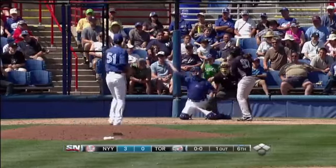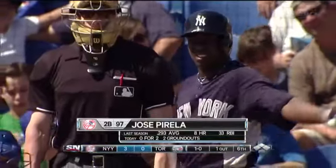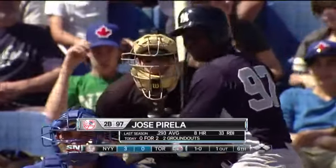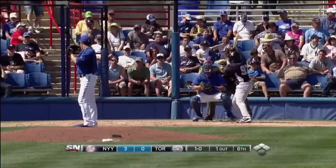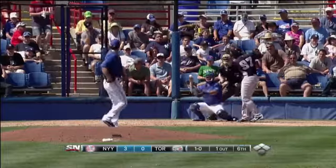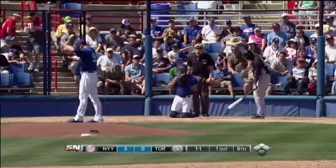Perella takes a pitch outside. He's grounded out twice. And one of those groundouts was very nice defensive play by Emilio Bonifacio at second as he went deep to his right to make the play up and make the toss to first. And he's starting to settle down in the infield. There's a strike.